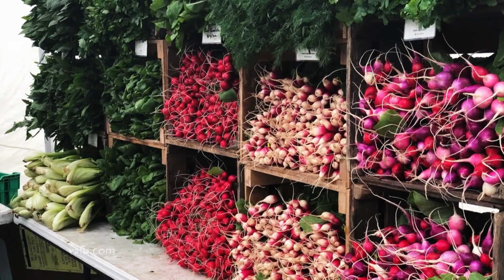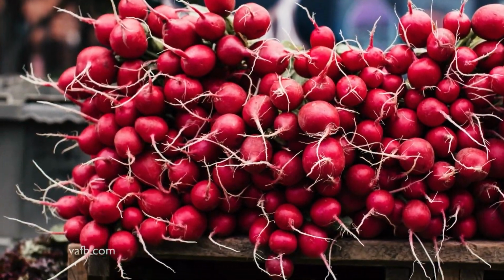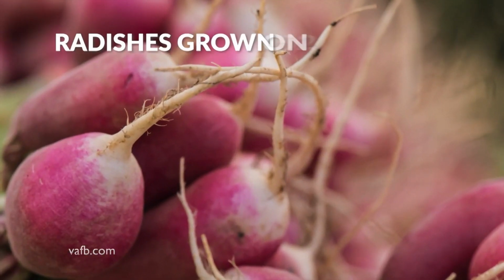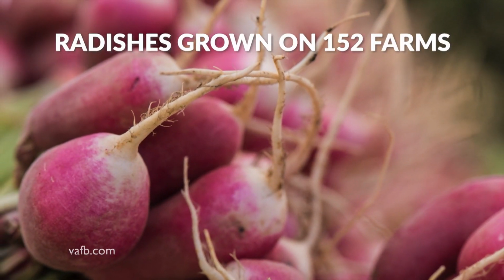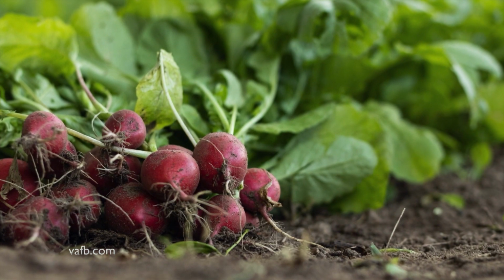Virginia-grown radishes are almost exclusively sold directly to consumers at farmers markets and consumer-supported agriculture operations. The latest Census of Agriculture reports they're grown on 152 farms in the Old Dominion, with 33 acres in production. Radishes are a root crop that thrives in cooler weather.